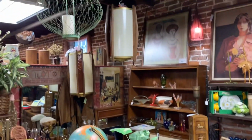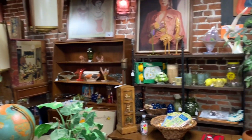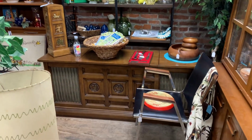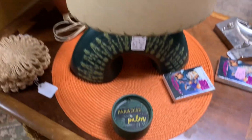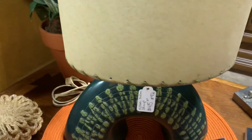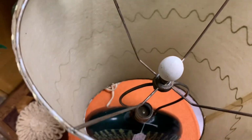Now, right across the way here was another really cool mid-century booth. And in this particular booth, you can see the cool furniture pieces. And then right towards the front is this lamp. And oh my gosh, I love this lamp. Look at that cool shade. And then look at the shape of that lamp. It's like that arch rainbow kind of shape. Isn't that awesome? Love it.